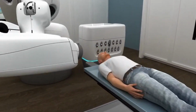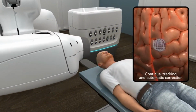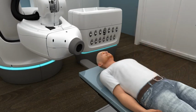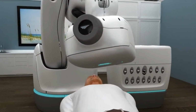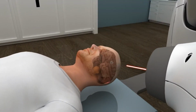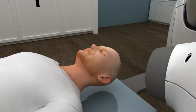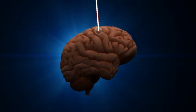Using advanced imaging and real-time motion synchronization, the CyberKnife system continually verifies the tumor's position, automatically correcting and adjusting for even the slightest movement. Because of its unique robotic design and image guidance technology, no invasive head frame is required in the treatment of brain tumors, allowing the patient to rest comfortably and breathe normally. The CyberKnife system delivers multiple beams of radiation from various angles to destroy the cancer cells regardless of the tumor complexity and location. The CyberKnife system is non-invasive and non-surgical.